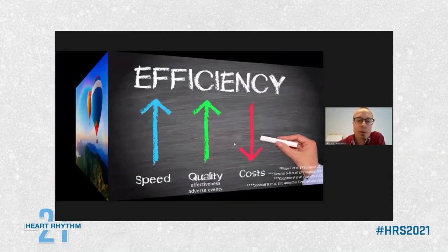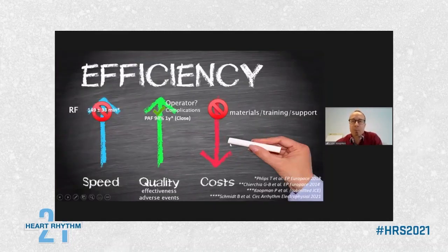So to conclude my talk, there are some techniques available to do a PVI. First of all, we have radiofrequency ablation. It has a quite good effectiveness, but we all know this is very operator dependent and center dependent. Procedures tend to last a little longer, and they are not really cheap.